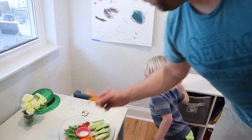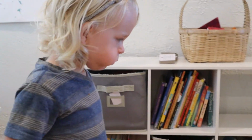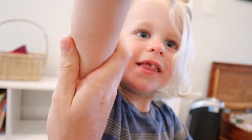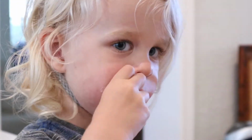So this is a really great, just general rule to have. When you first start this, you'll probably get pushback, but my kids know now. They know, like, sorry, this is what you have. You have options, but you're gonna eat a veggie. And they really do eat it, you guys, because they're so hungry. It's a win-win.